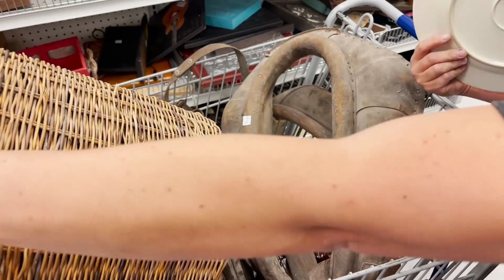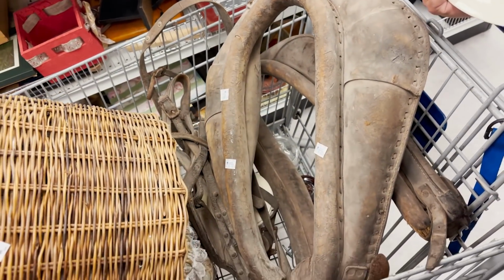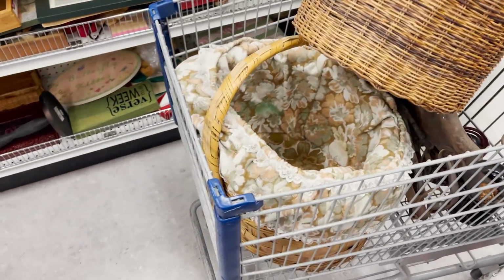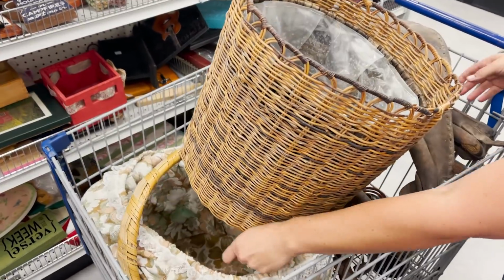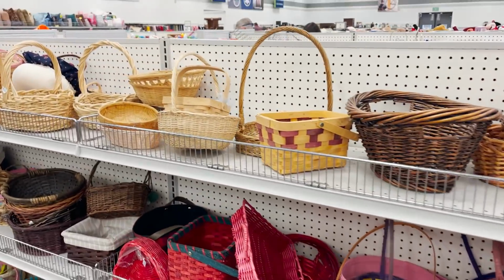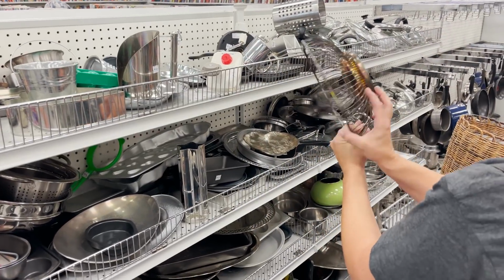Look at this. I just think they'd be really pretty on a shelf or whatever. Really cottage. A couple cottage baskets, cottage plate, and then I have some things hiding in the bottom. Stay away from all the colorful baskets unless it's Easter time and you've got a ton of little kids. The perfect tarnish.